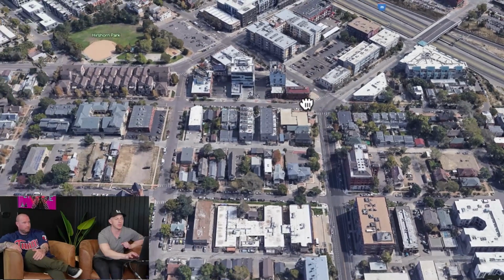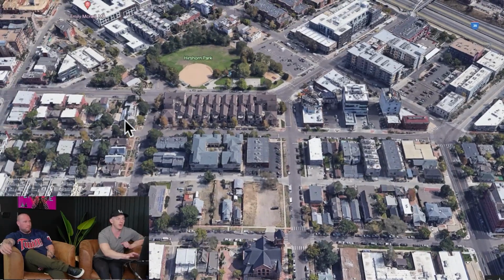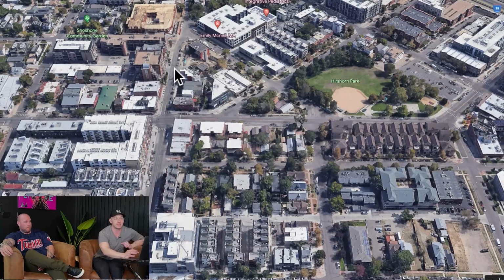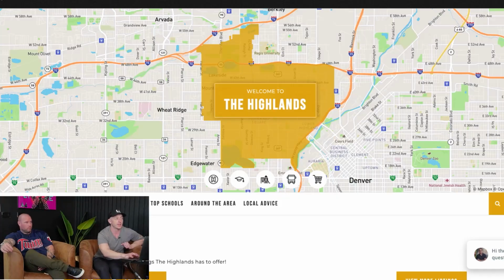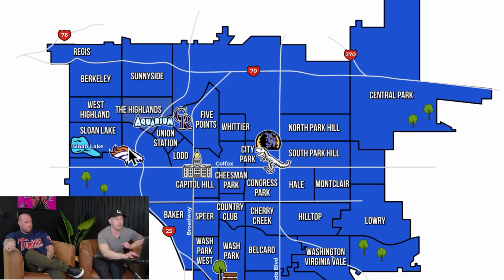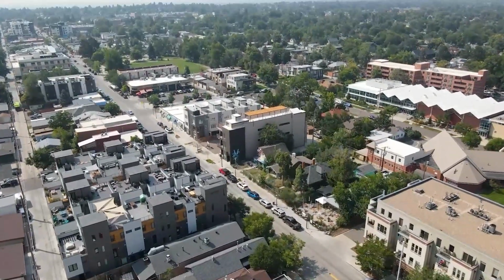Yes, very true. So guys, all these places, you've just got so many restaurants, so many good bars, so many cool single family homes, multifamily homes, duplexes. This is just a very unique spot. And then the other thing that I do like about all of these neighborhoods that are butted right up against each other, Berkeley, Sunnyside, West Highlands and the Highlands, and Sloan's Lake, is that each one of those has their own little strip. They're like little downtown strips, if you will, boutiques and coffee shops and restaurants.